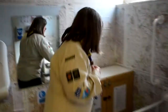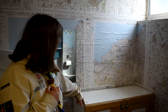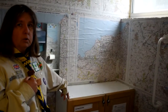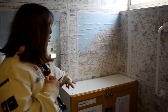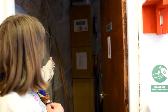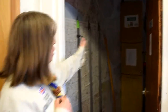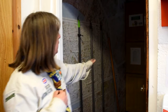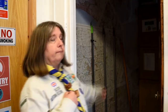Over here we have one of our cleaning cupboards for the kitchen and the bathroom supplies. As you can see, it's already fitted with a lock. Again, on this one, access only by adults, no guides, no scouts, no junior leaders, no rangers, just adults only. Moving along to the second toilet, there is the cleaner's cupboard, and again that is fitted with a lock, and only adults, no junior leaders, no rangers, no scouts, no guides are to access that. That is purely for adults only.